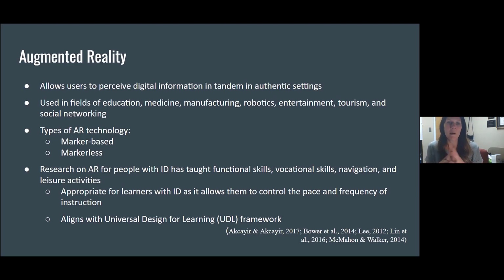But what's so great about using this sort of technology for people with intellectual disabilities is that it aligns with UDL, the Universal Design for Learning. It addresses accessibility and engagement. Research shows that use of this type of intervention is effective for teaching functional skills, vocational skills. It's been used to teach college students in a transition program how to navigate campus and increase their independence and participation on a college campus, and also their engagement and participation in leisure activities.